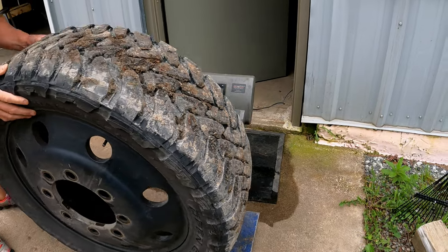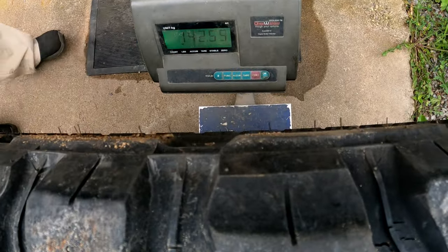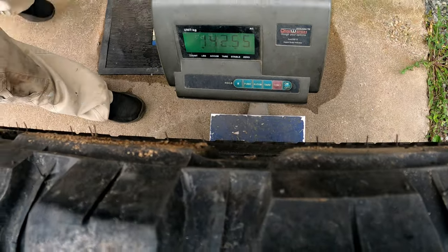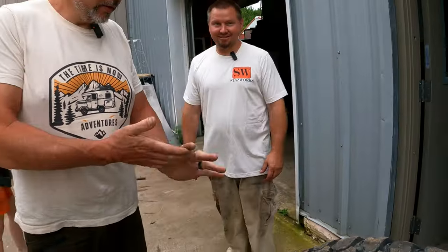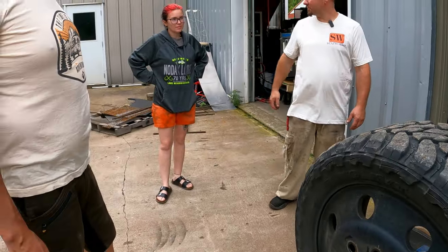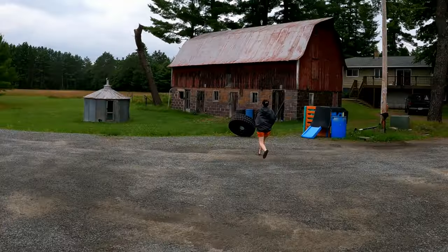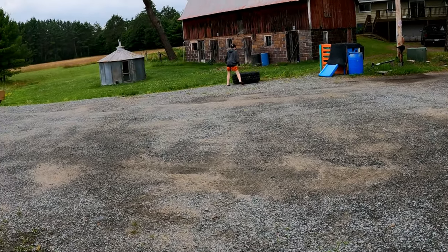It looks so tiny. I don't know if it'll balance on there. Whoa, you're right. 142.55. Man, those are tires. So we gained a little weight in the front. Yep. But what's the math on that? Wow, we're going to get good mileage.